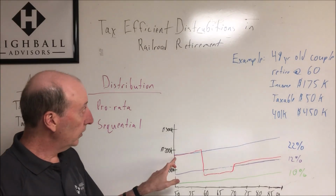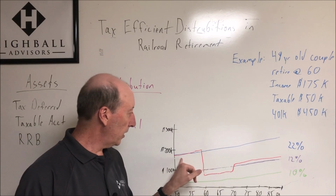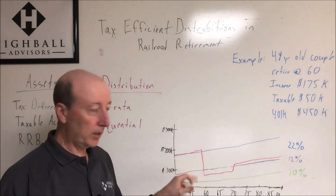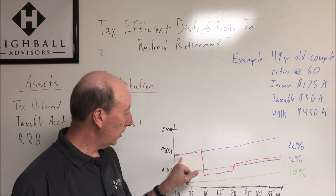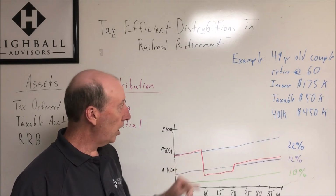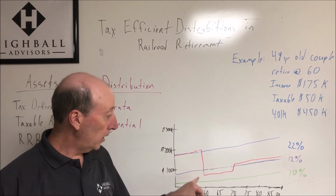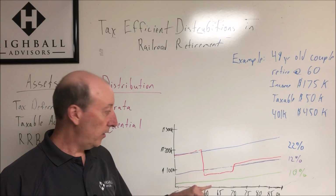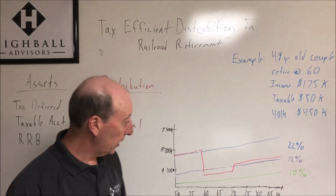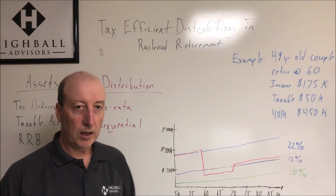So here's the couple's income, right? They're just right at the 22% tax line. It's obviously a blended rate. They don't pay 22%. And they're growing here. They'll keep raising their salary as they approach retirement. And then, boom, drop straight down, right? They both retired, and that's the floor now, which is the railroad retirement annuity, okay? So they've even dropped below the 12% line.